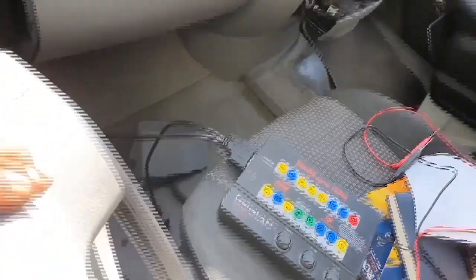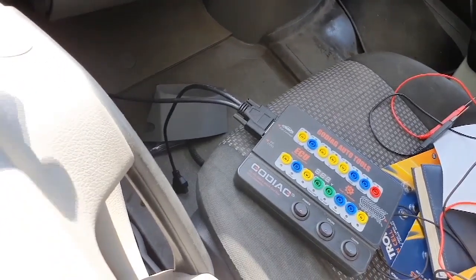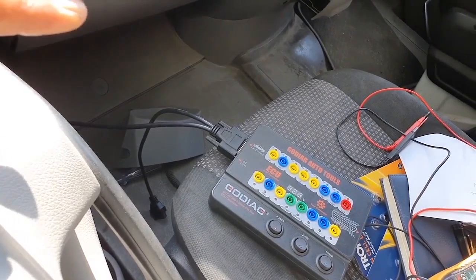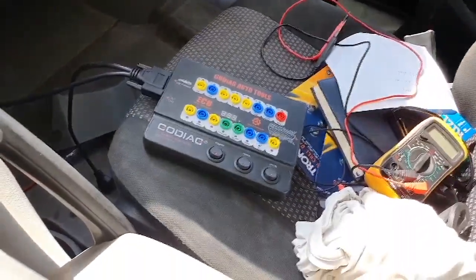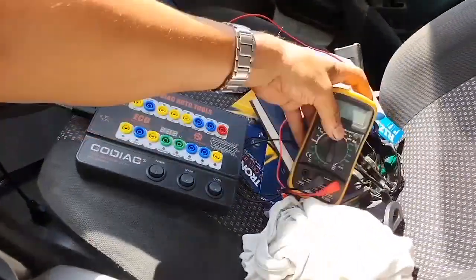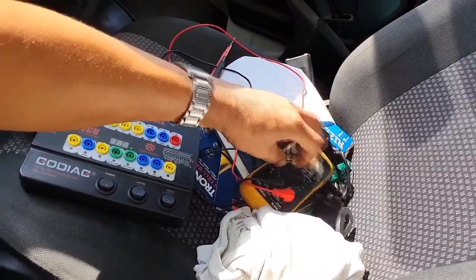Okay, so I have plugged my breakout box into the DLC connections. I'm outside the van. I close all the doors. The car is sleeping at the moment, so I am going to try and check my CAN bus here. I'm going to use my multimeter to read the resistance on it.